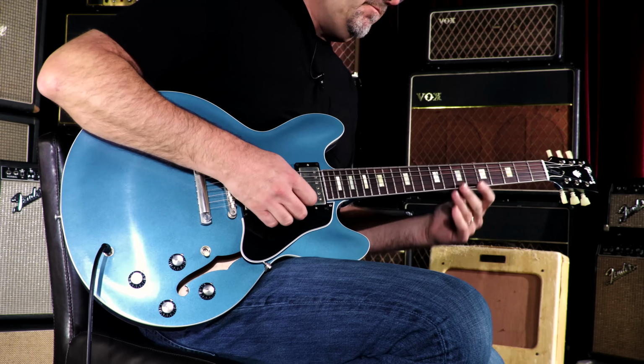Chakra! Oh, what? Bridge pickup. Here we go.